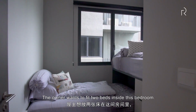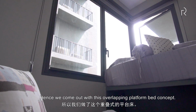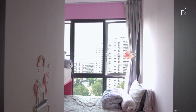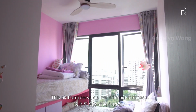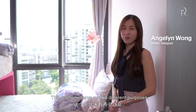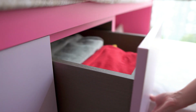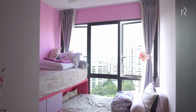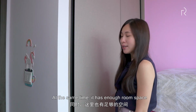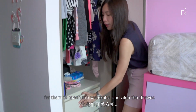The owner wants to fit in 2 beds inside this bedroom, and we came up with this overlapping platform concept. This platform serves 2 different purposes. First, we can have storage here. Secondly, we'll add stairs for the upper level bed. At the same time, it has enough room space for them to reach the wardrobe and also the drawer.